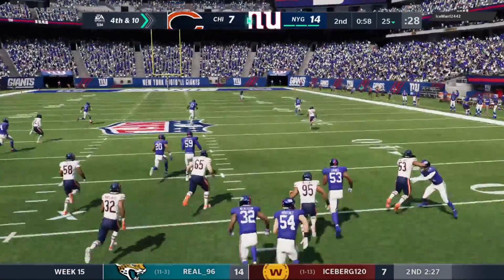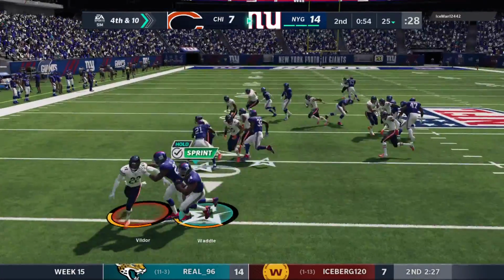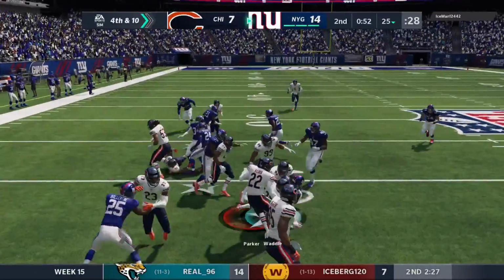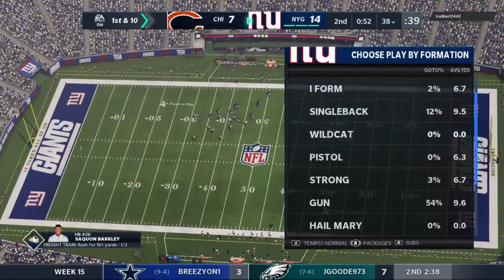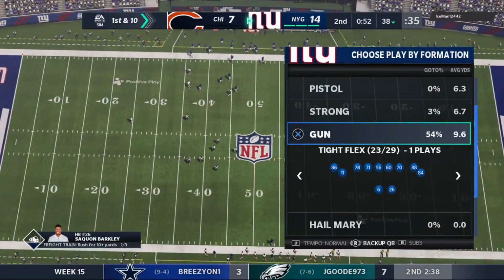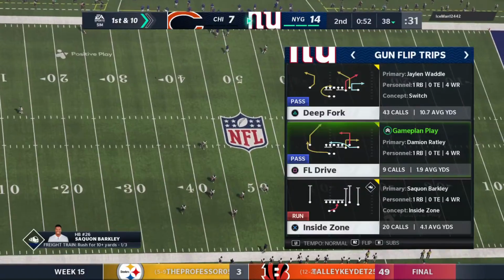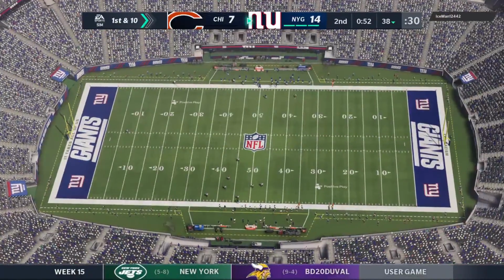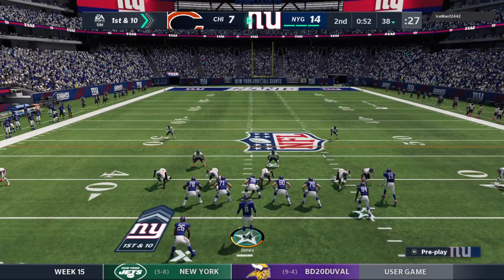On is the punt team now as this one's sent away, and taken right on the 30. 8 yards of return following a punt. And possession will switch hands, 1st and 10. The Giants offense at the line, ready to begin their next drive.